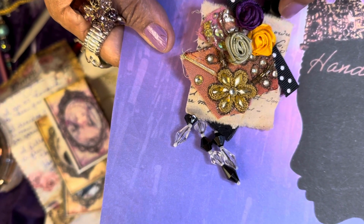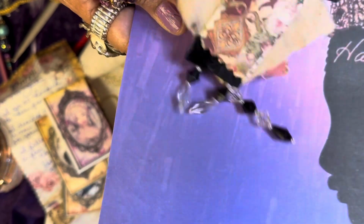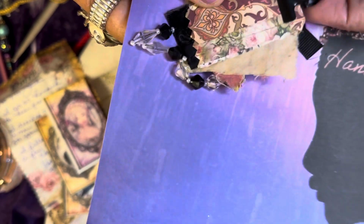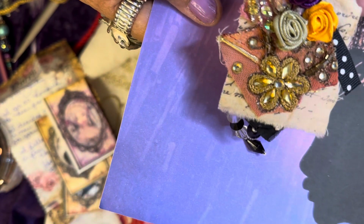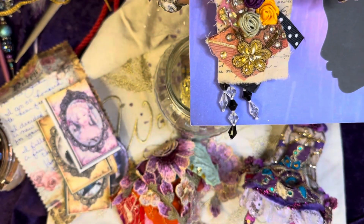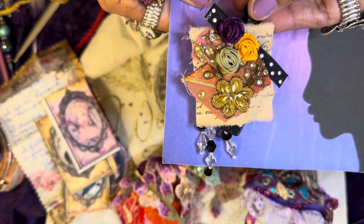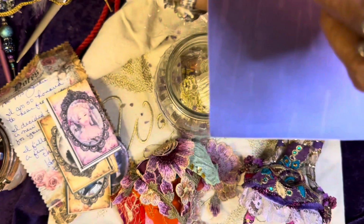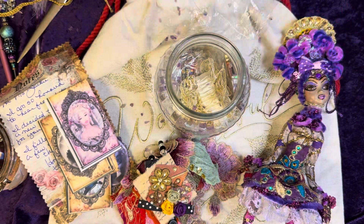She has satin roses, polka dot ribbon, and there's a clip at the top. And this is the back. You can clip it onto your page or wherever you would like. Hope I got that in frame. That is beautiful. Altered embellishment. Thank you. Thank you, thank you, thank you, Sharon.